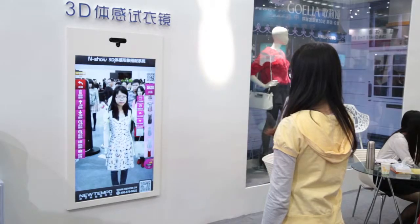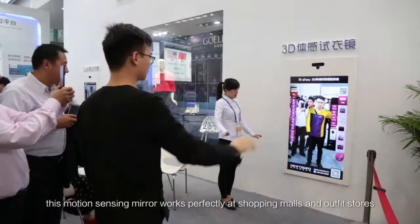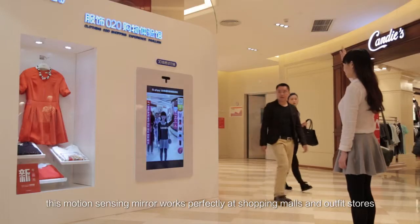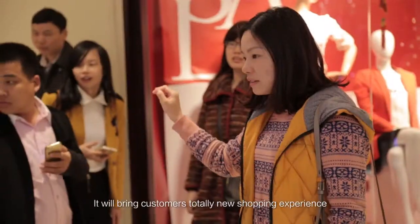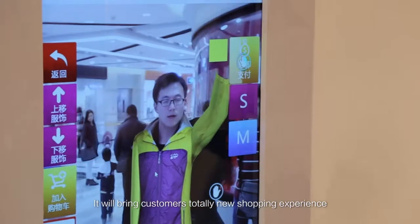As the new show manager introduced, this motion sensing mirror works perfectly at shopping malls and outfit stores. It will bring customers totally new shopping experience.